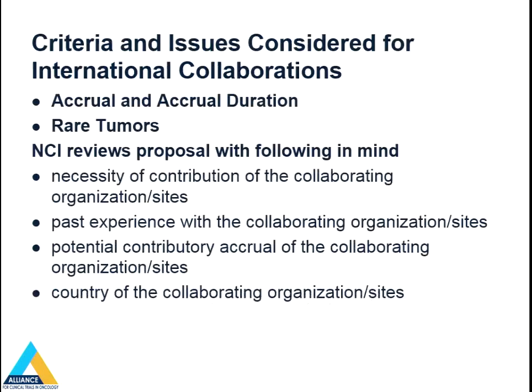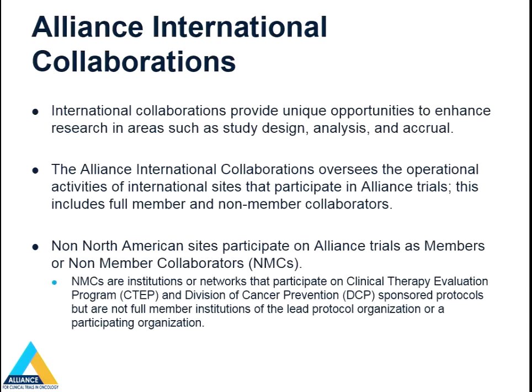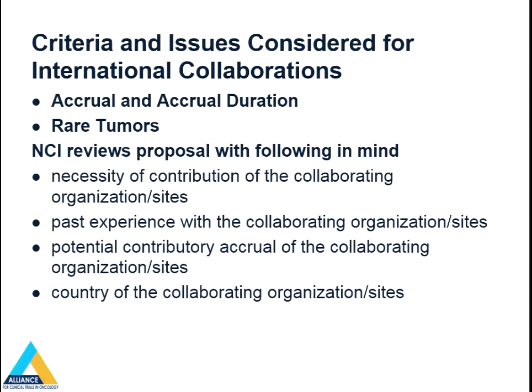I am going to move quickly through the international collaborations. There are several slides here that you can review after the meeting when you get these slides. But I do want to go through the issues and criteria for when we would consider international collaborations. If we need an international collaborator, usually it's for accrual, or if we have concerns about the accrual duration, especially if they're rare tumors, we might need participation from other parts of the world.